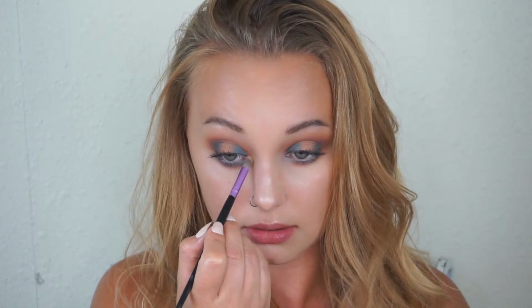And now I'm going to take the shade Aurora. I'm going to try to place that as my inner corner highlight. Turn my finger. Okay, not as blinding as I'd like, but it is pretty.